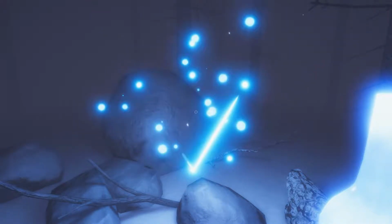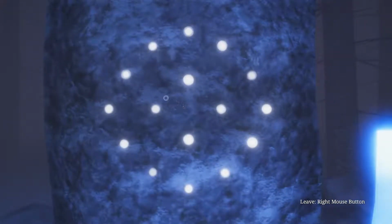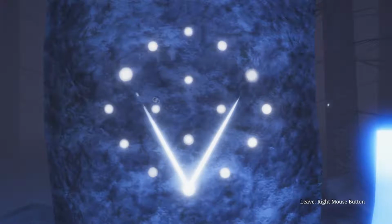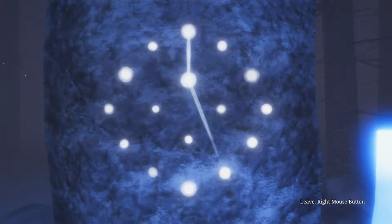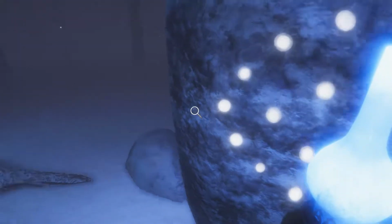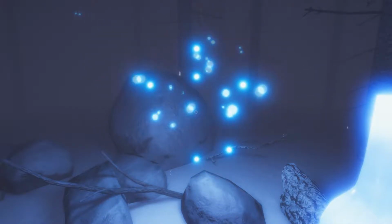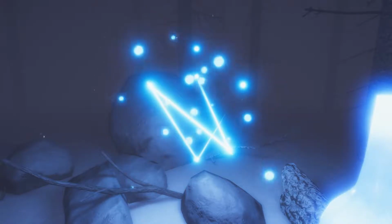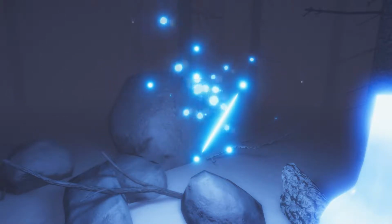Okay, so it's like a triangle. Okay, so we go from here. No, we don't. Oh, crap. Okay, so we go from here to here to here to here to here and here. Then why? I did that, did I not? What the hell? Did I do it on the wrong one?